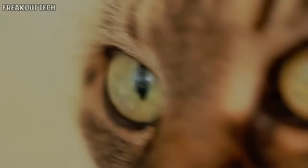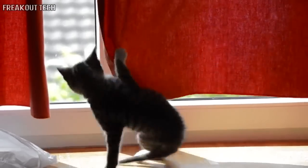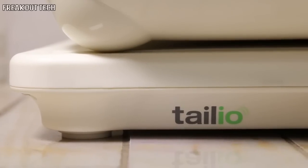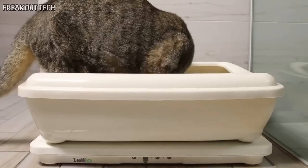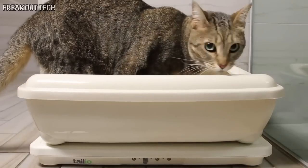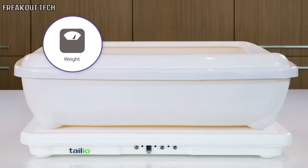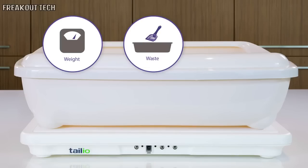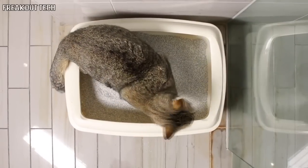We love our cats. They're a part of our families. They rely on us for their daily care, but we can't watch over them all the time. That's why there's Tailio. Tailio turns any litter box into a smart monitoring system to help you keep tabs on your cat's well-being. By tracking your cat's visits to the litter box, Tailio detects even subtle trends in your cat's weight, weighs what they leave behind, and learns their behavior patterns while in the box to detect any unusual signs.